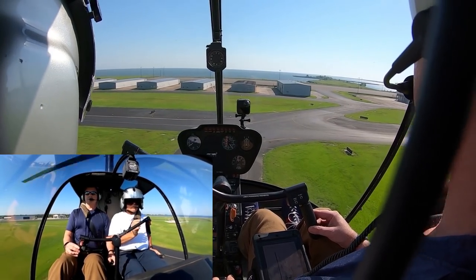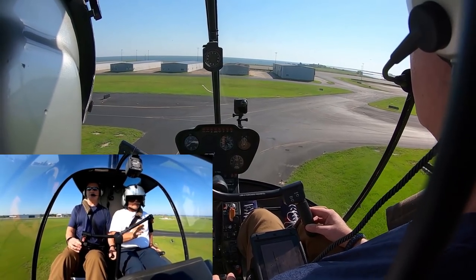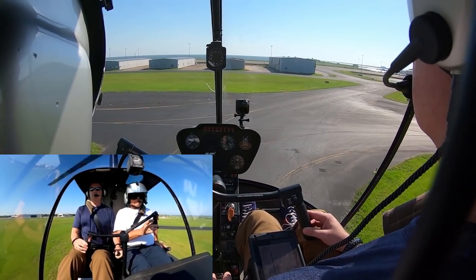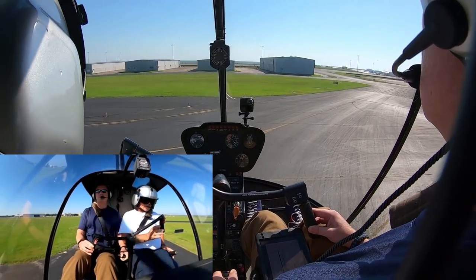Clear 3-1, holding short at 3-6. Ah, I feel that vibration, that's when we're transitioning. 3-6 left, cleared for takeoff. Out of ETL, hit the ground effect. 31, cleared for takeoff, 36 left, runway heading.